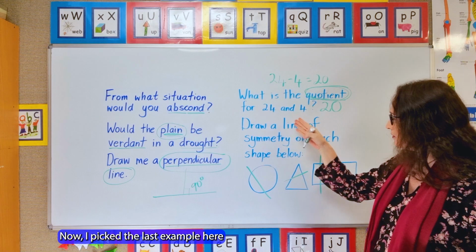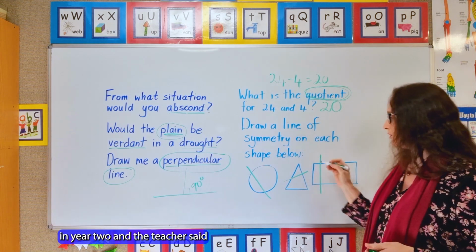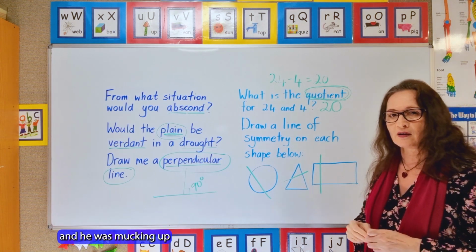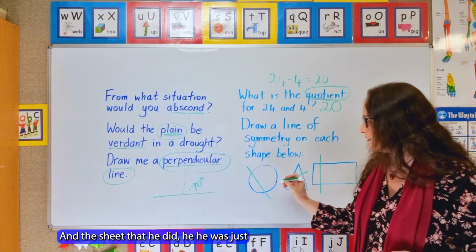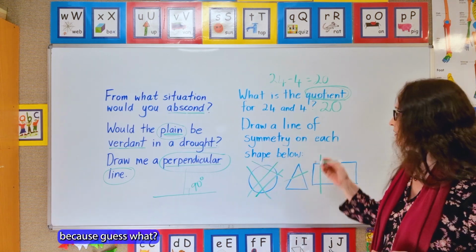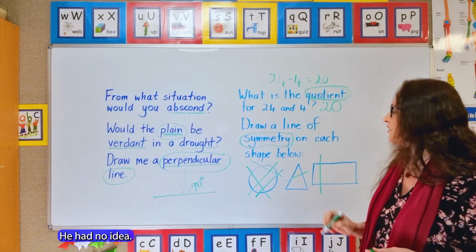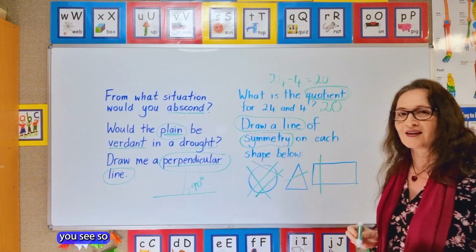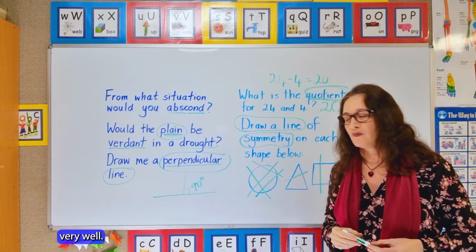Now, I picked the last example here because this happened to my son in year 2, and the teacher said he was being really naughty and he was mucking up and he didn't know what to do. And the sheet that he did, he started doing things like this because guess what? He didn't know what this word was. He had no idea. But he did draw a line. You see, so he didn't know what that word was. He couldn't follow the instructions very well.